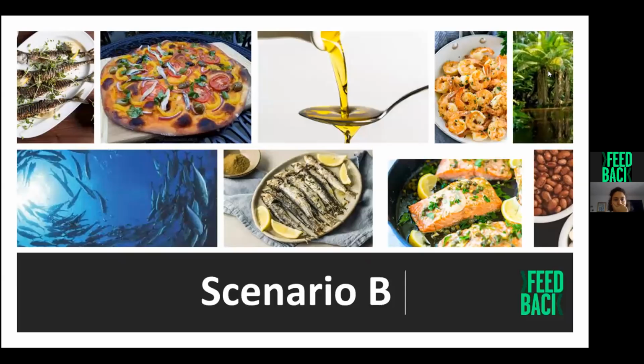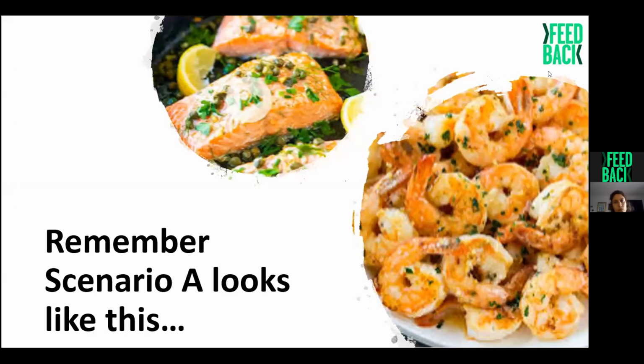So scenario B looks a bit more like this. We have a much bigger variety of fish that we're eating. So we still have a little salmon and a little prawns, but we could have stuff like herring and anchovies and more plant ingredients. Whereas scenario A looks boring like this, just salmon and prawns.